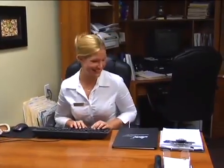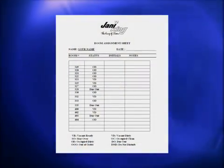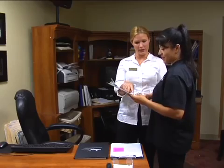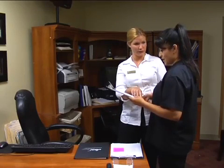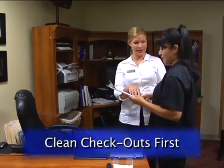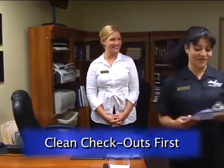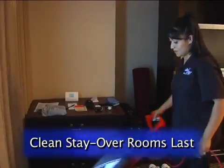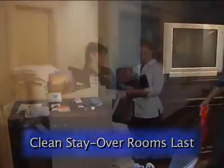At the start of each day, you'll receive a list of rooms to be cleaned. This room assignment sheet is used to prioritize rooms, which means deciding the order in which you clean. Your supervisor will appoint rooms that need to be cleaned first. In general, plan to clean checkouts first so new guests may check in. Stayover rooms are usually cleaned last, unless the guest has made other arrangements, such as an early makeup request.